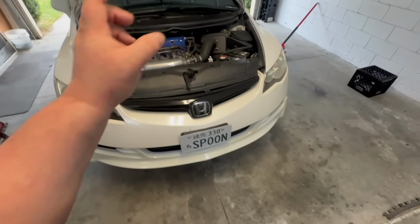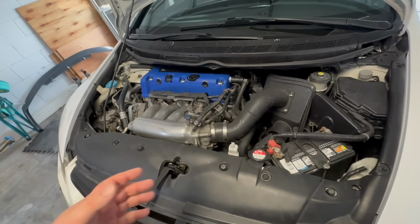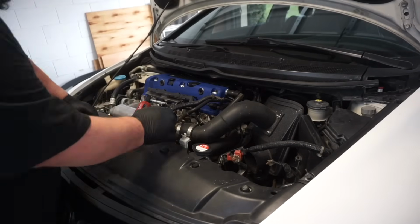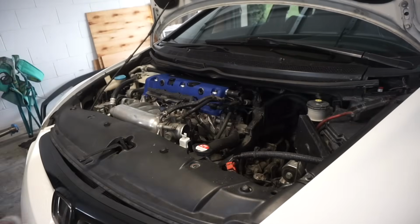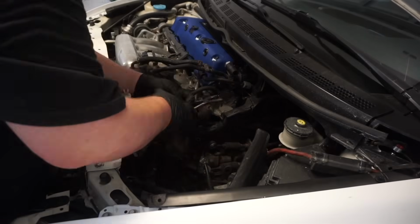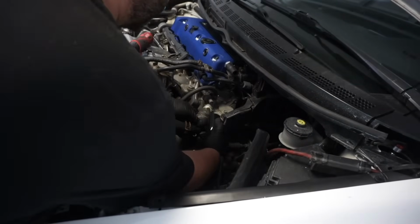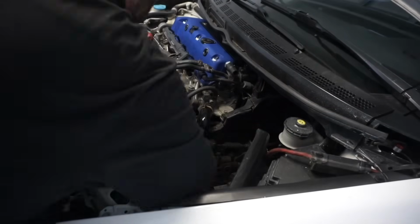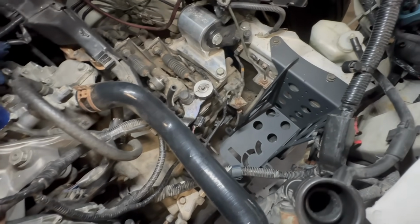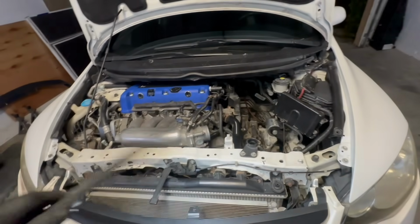I'm gonna start disassembling this, getting the old intake off. FYI, you do need to update your map or have it retuned to run this intake. I do have the base map uploaded. Time to reinstall the battery and the intake.